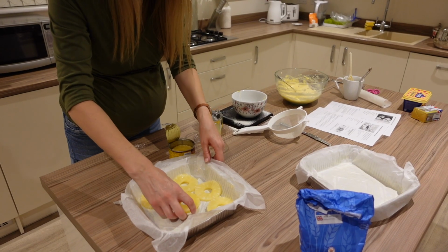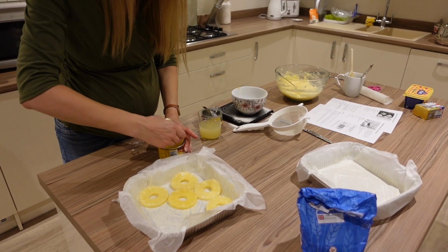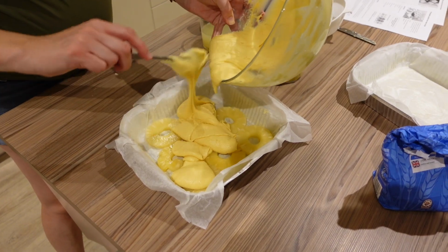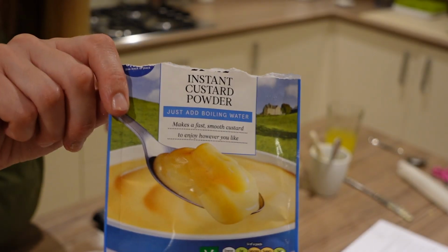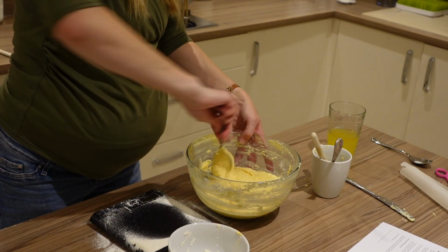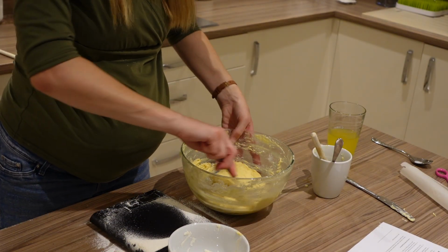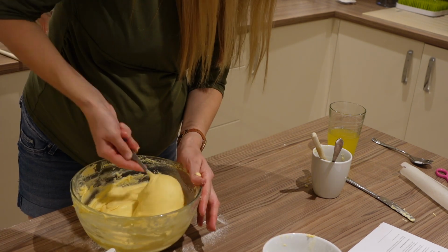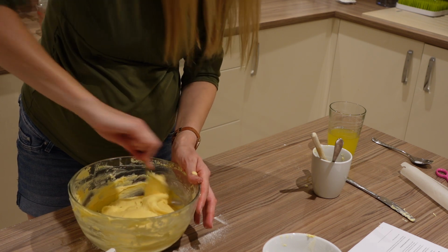So the very first thing is a pineapple upside down cake, which is relatively easy to make. As you can see, I'm making it in the foil tin and I am adding custard powder. This recipe kind of took me a little bit by surprise. I've never made it before. I got it off of the Tesco website. So I'm hoping that it tastes really nice with the custard powder in it. It's one of Jamie Oliver's recipes.